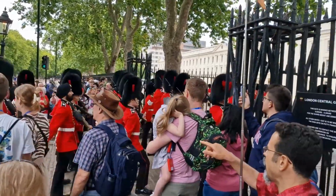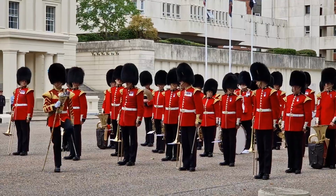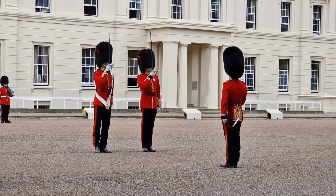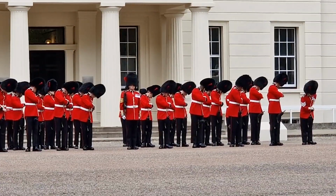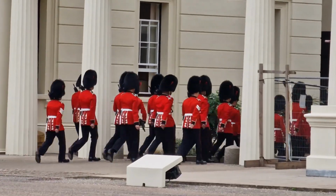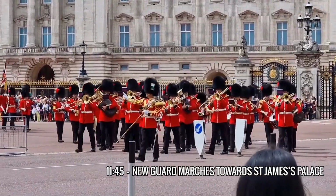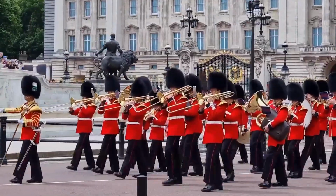That's technically it, but I suggest sticking around for a few minutes more. You'll see the marching band stand down, you'll be saluted with swords, and the old guards will unload their weapons and remove their bayonets, before being marched with military precision back to their barracks. Whilst you're watching that, and at 11:45 AM, the final section of the new guard will march towards St James's Palace to take up their final positions.